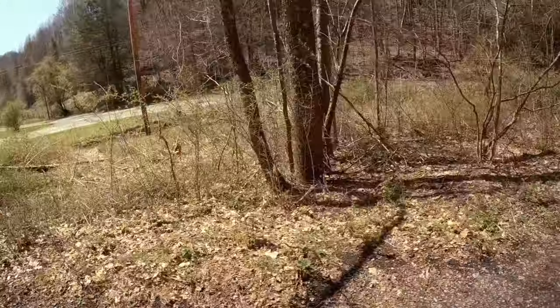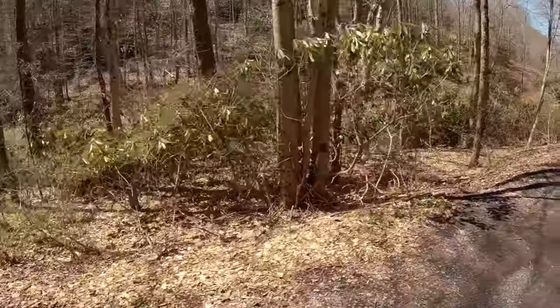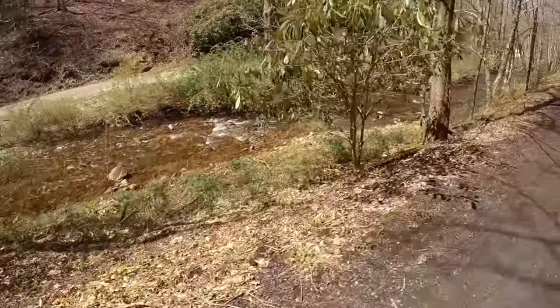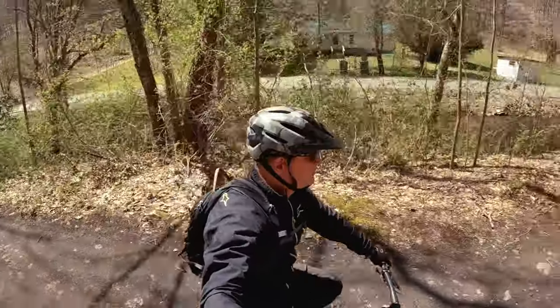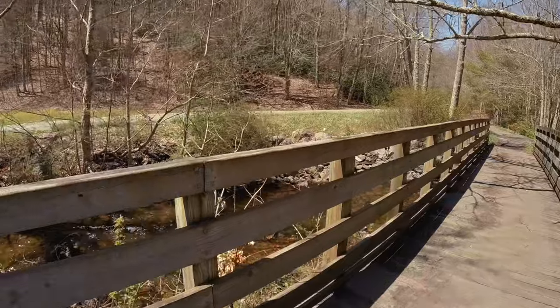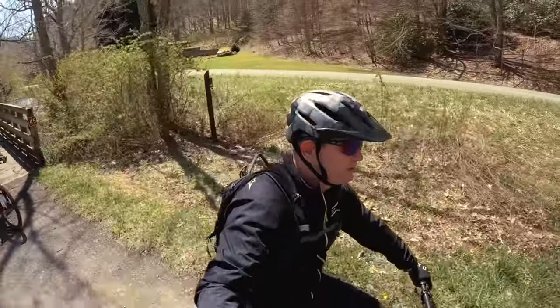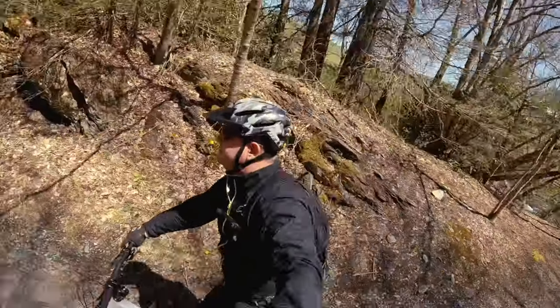That's Green Cove Road. Kind of makes sense. That was the name of the rail station too. There's a creek bed there. I think that's the one that runs all the way into town. They've got some sheep on the hill. Little sheep up there. Creek bridge. Got another bridge up ahead.